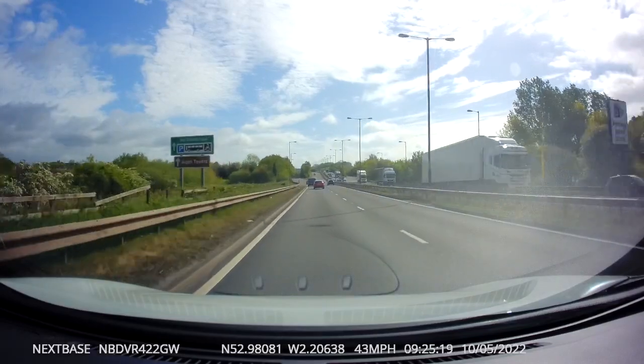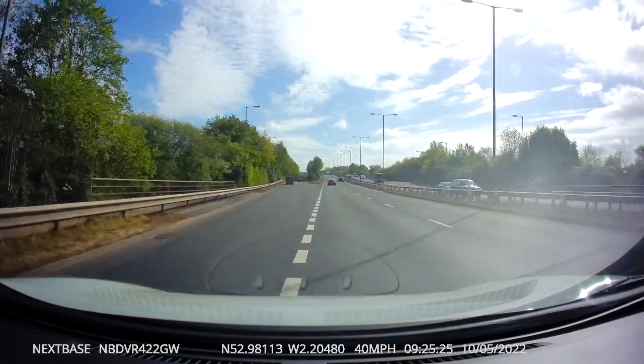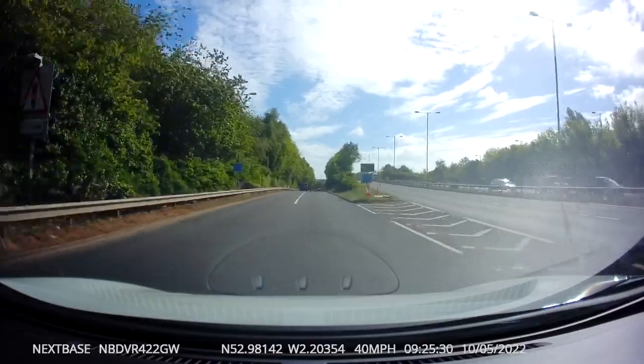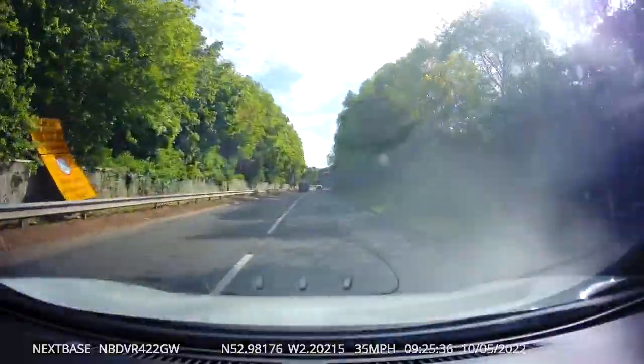And like I said, don't turn in early, don't turn yet, keep yourself straight, and then come off so you come off in the right lane. So all that means is it cuts out another lane change for you, it makes it easy. Now we're going right at the roundabout, going to head down towards Stoke, okay?